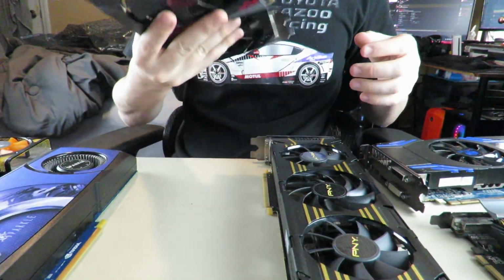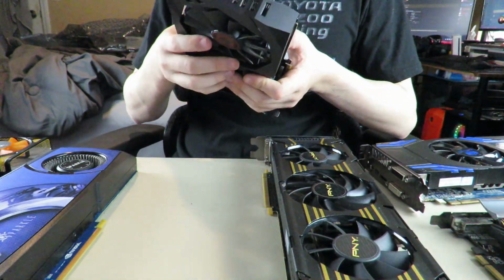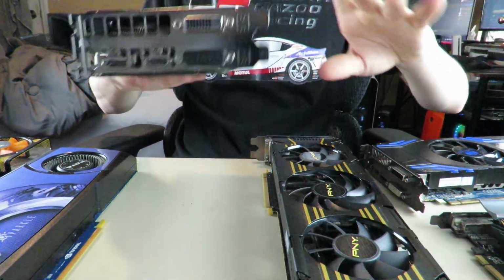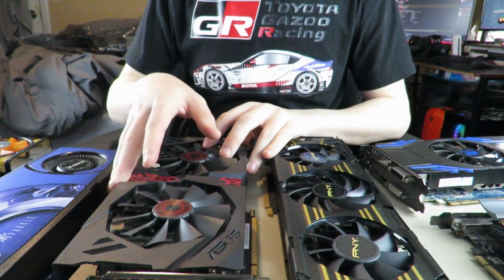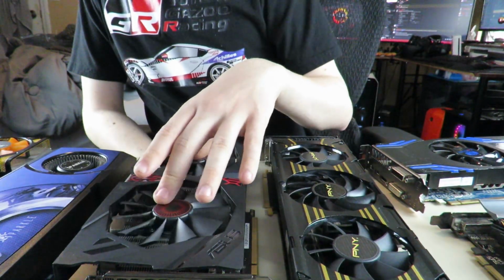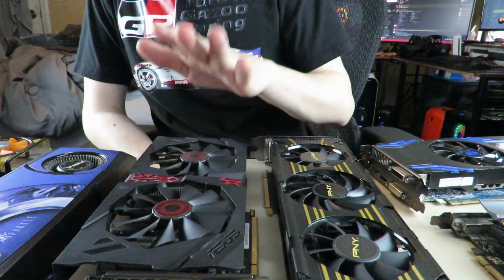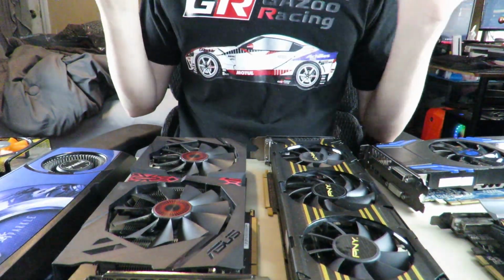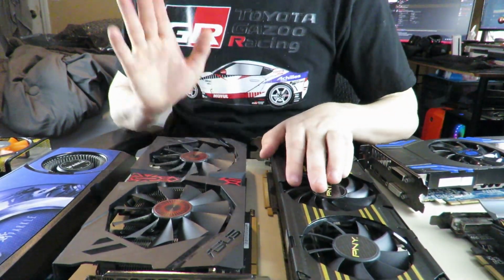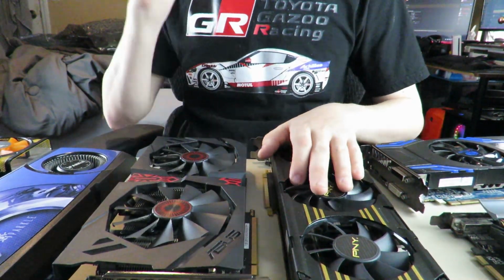It's a hefty card, and it's got the metal backplate. Like, man, a couple years ago, I would be dreaming of getting a card like this for under $50. I paid $47 for this card for the 2 gig variant. I wish it was the 4 gig, man. Would have loved the 4 gig, but beggars can't be choosers. It's cool to have in my collection and everything now, though, so great.